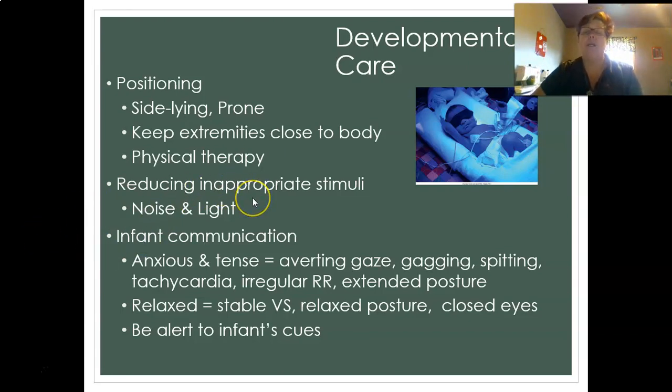We talked about keeping the light and the noise down so we don't overstimulate these babies. Your babies will talk to you. You just have to know how to listen. And it's very important that we recognize when they are becoming stressed because there's too much going on around them. Because if they become too stressed, it's going to affect their physiologic being, and it could cause them to have respiratory symptoms and affect their oxygenation. It could cause them to have episodes of bradycardia.